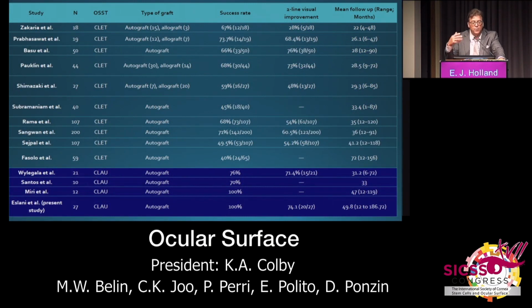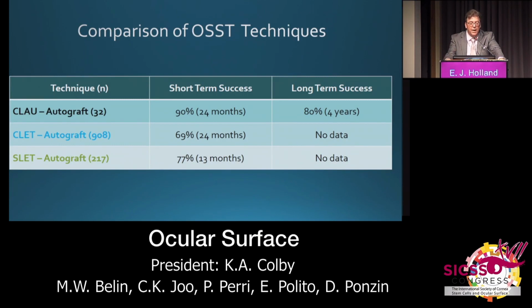The literature has multiple reports on CLET, SLET, and a few reports actually on the oldest procedure, the CLAU. And the problem with the literature on this is that a lot of the eyes in the CLET and SLET publications had partial limbal deficiency, and we only reported total limbal deficiency. But if we look at our outcomes, again, our last 32 eyes of all total limbal deficiency, short-term success was 90% versus CLET 69% versus SLET 77%. And remember, these had partial limbal deficiency cases mixed in.